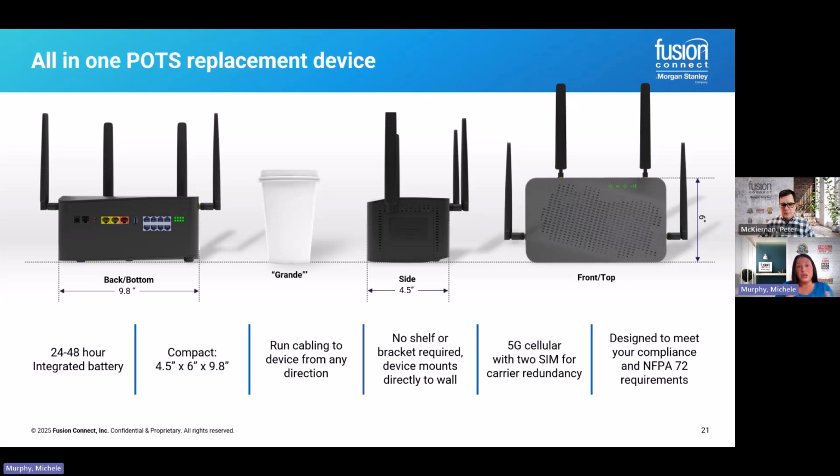We also have the ability to mount this equipment right to the wall. So again, you don't need any brackets, shelves or racks. Any additional equipment is not needed for this. This device can mount directly to your wall, and you can run cabling from any device in any of your locations right into the device. It is also capable of 5G cellular. Not all the equipment that is out there today is compatible with 5G, but this device is. It can support 2 wireless carriers as well for carrier diversity. And it's also, again, very important for those fire alarm lines and security panels. It is designed to meet all of your compliance and NFPA requirements.